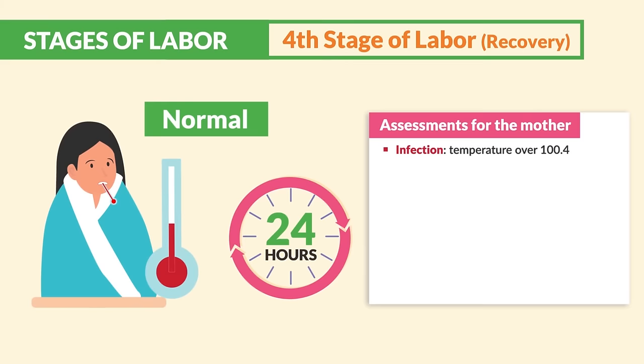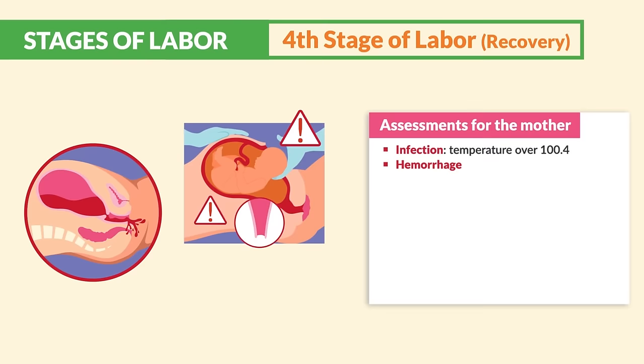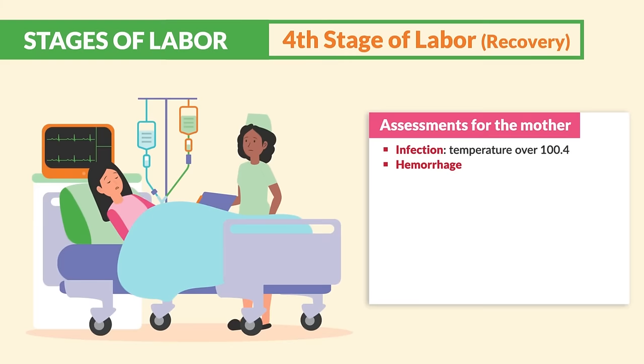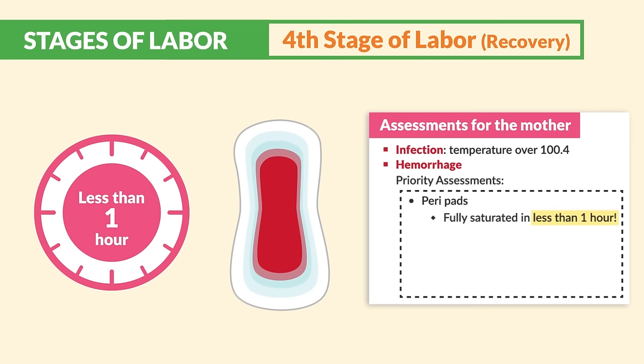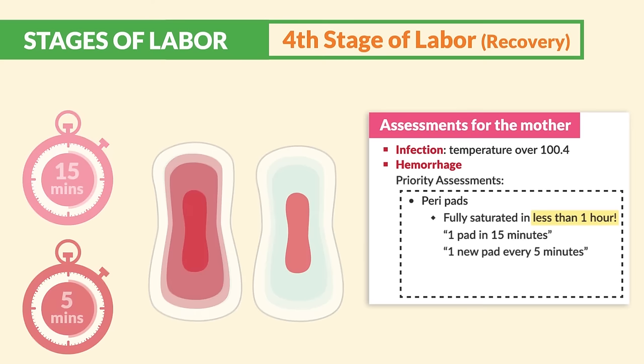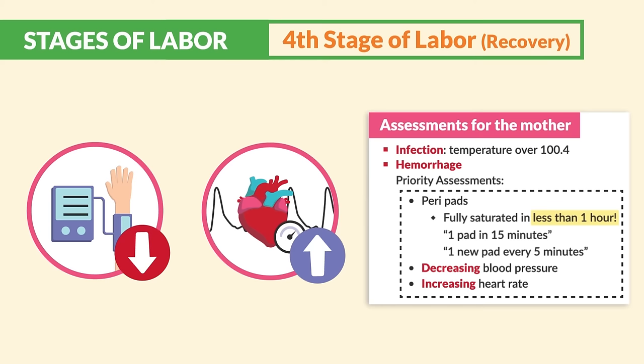Now, moving on to hemorrhage, especially if the mother had a complication related to a lacerated birth canal, which is basically the tearing open of the tissues. So write this down. The priority assessments here include monitoring the peripads. Remember, peripads are priority. The key term is fully saturated in less than 1 hour. Many question banks had different ways of saying this. For example, one pad in 15 minutes or one pad every 5 minutes. We also want to monitor for a decreasing blood pressure and an increasing heart rate, as these both indicate severe hemorrhaging.